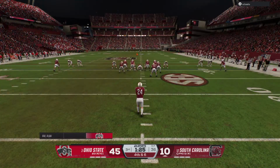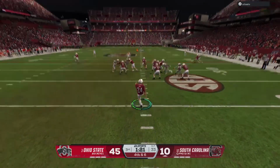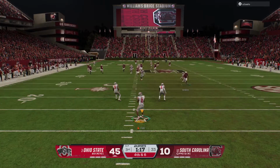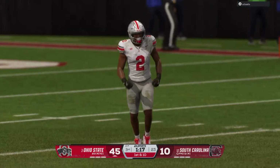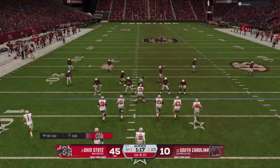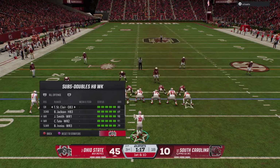The Gamecocks will line up to punt it away. This will be the 5th kick of the night. He'll get away another punt. He's been really active today, and no doubt he's going to earn his varsity letter. Opening play of this drive comes from the 13-yard line. Here we go.